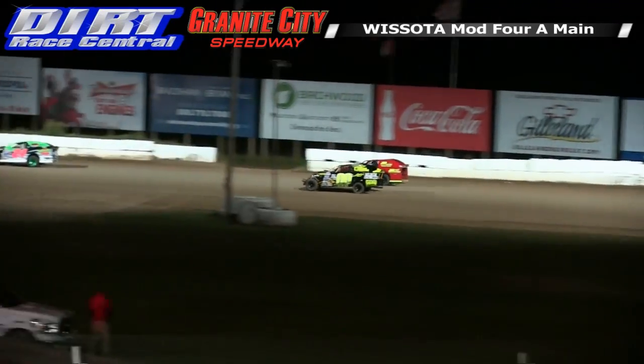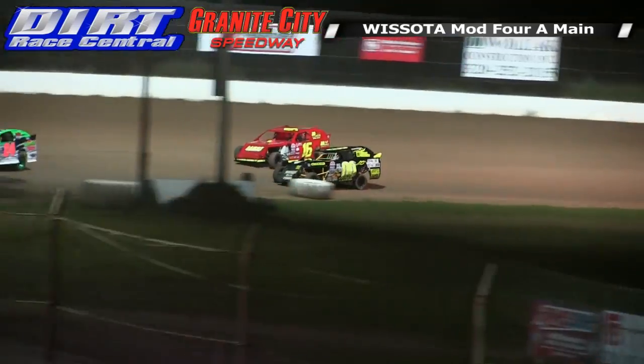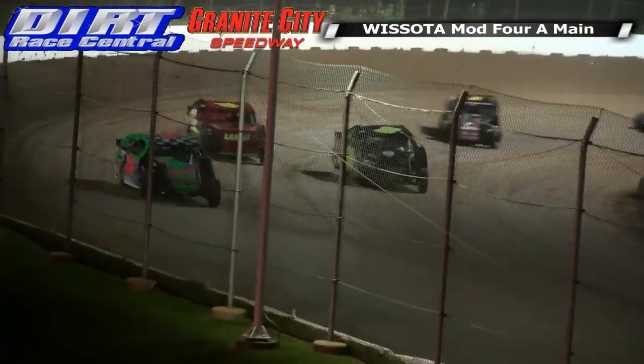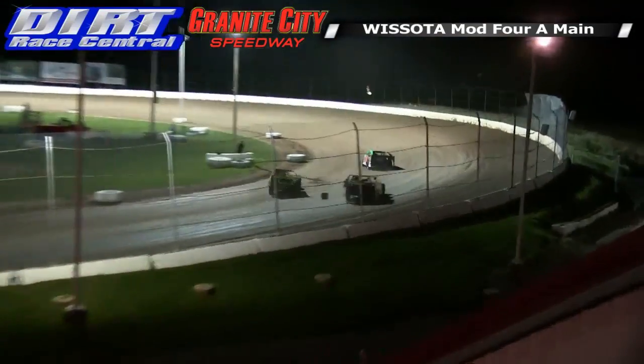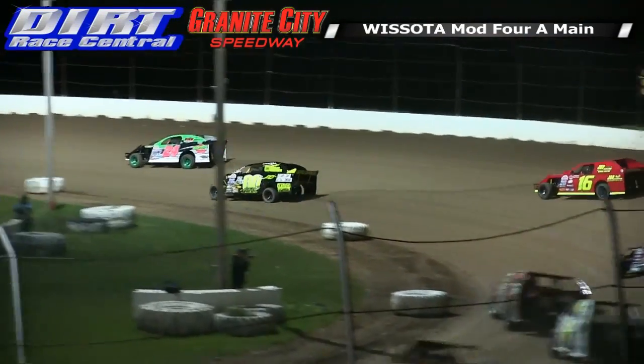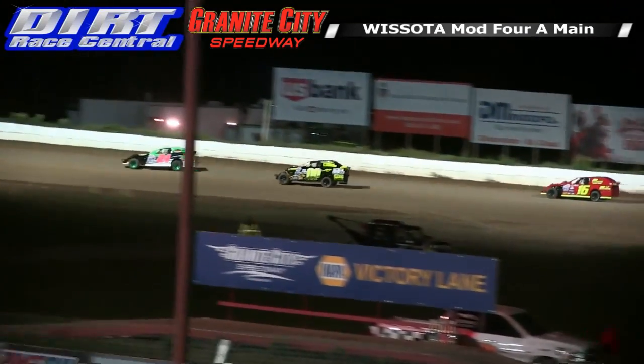Thell trying to move forward a spot. He goes to the basement out of turn two. Going to go to work out of turn three. Here he comes. Thell into the top two. Keith Thell gets by Abrahamson. The red 16 now goes down to third.